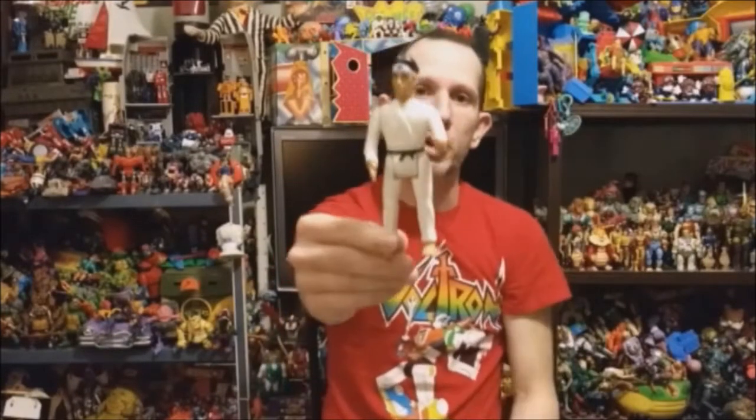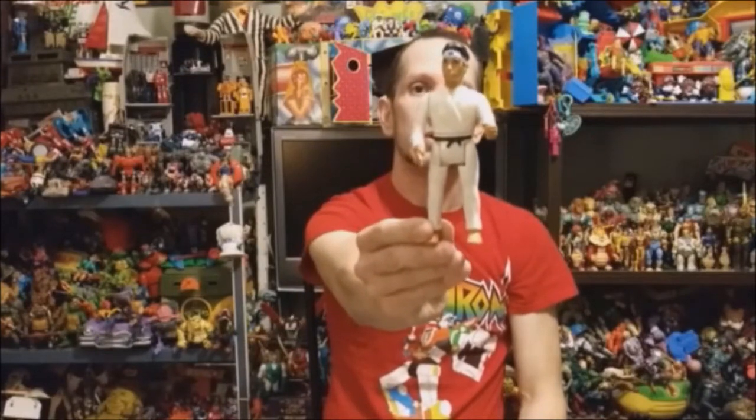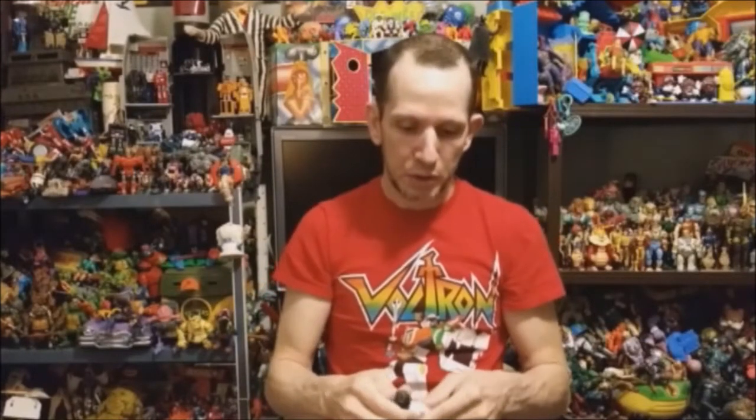But how cool is that? And this, just even loose by himself, he's like anywhere from $22 to $30 figure. So for $2, that's a score. That's awesome, and he's definitely a rare figure to find, especially the whole play set where he has the training combat log and everything. That's some really rare stuff to find right there.